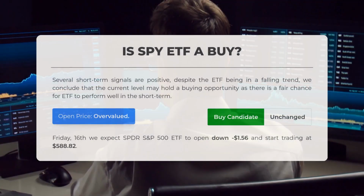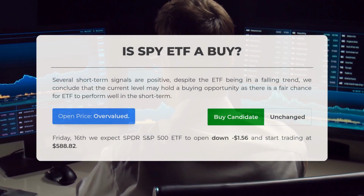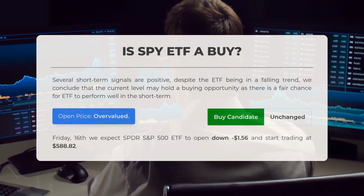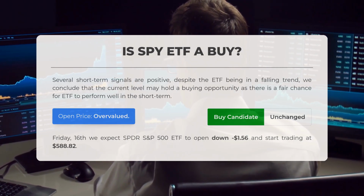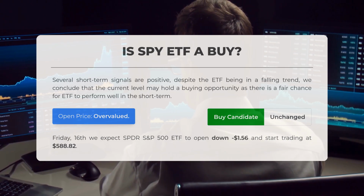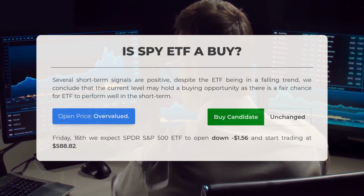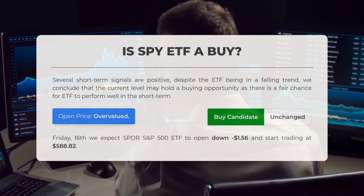Is the SPDR S&P 500 ETF a good buy? Several short-term indicators are showing positive signs. Even though the ETF is currently in a downward trend, we believe that this level may present a buying opportunity, as there is a reasonable chance for the ETF to perform well in the near future.